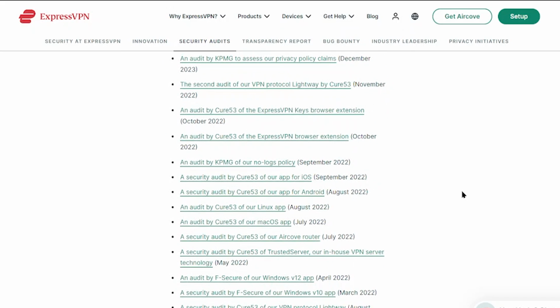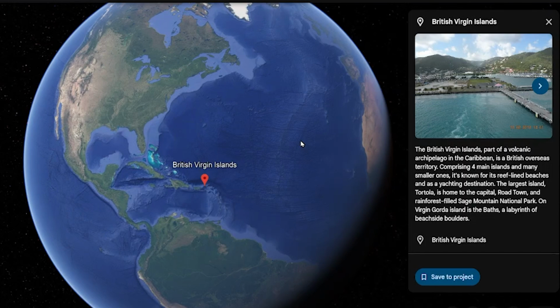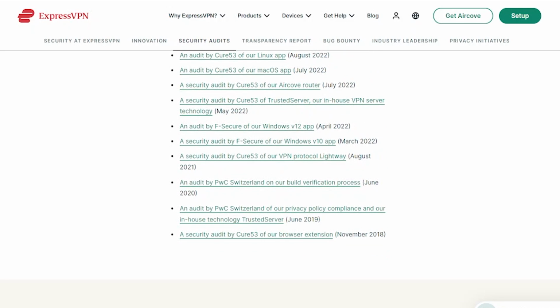On top of that, if you're worried about the 5, 9, or 14 Eyes Alliance, ExpressVPN is based in the British Virgin Islands, and even though the UK is part of the 5 Eyes Alliance, the British Virgin Islands are not part of that. They are not part of any alliance, so you don't have to worry about governments sharing information, which with some other VPNs is the case. They are located in 5, 9, or 14 Eyes Alliance countries, which is not that great because that means that if they do get personal information, it'll quickly be shared around the world.